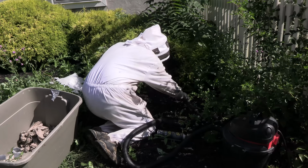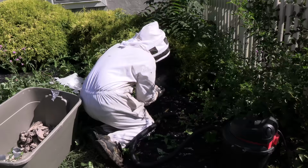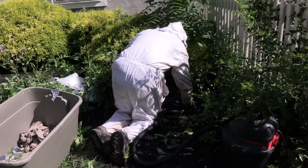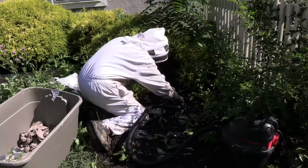I got stung 3 times doing this particular removal. Two on this nest here, and then one on the nest next door. And all 3 stings were right on my right knee. My right knee, even right now, is just absolutely throbbing, and it's been 12 hours.